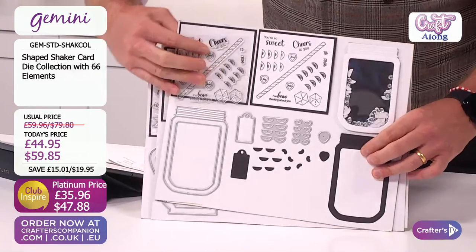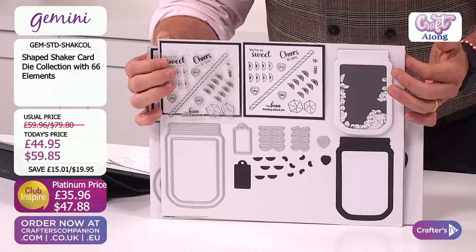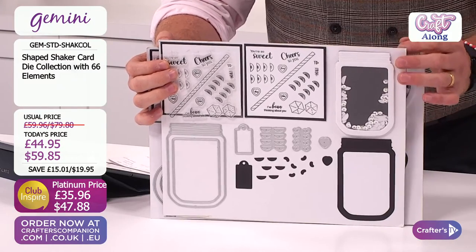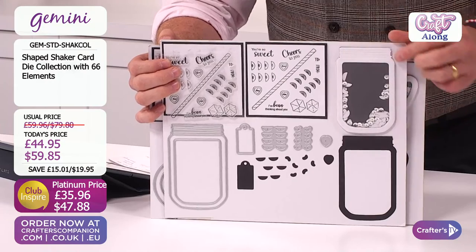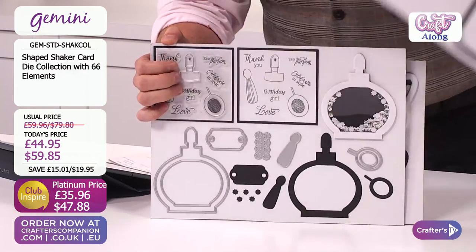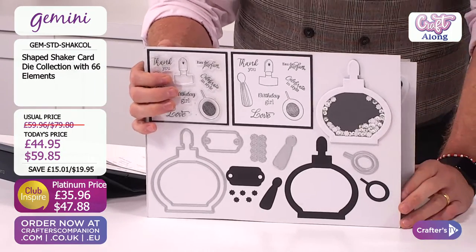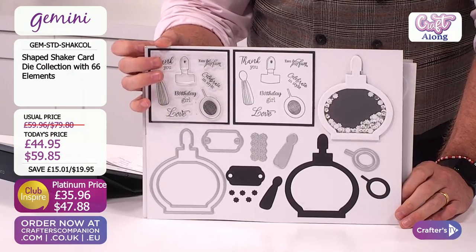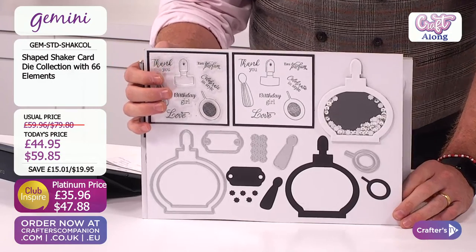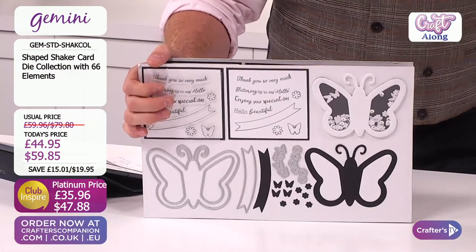You can get all of these to be able to create the cards. And as we said, obviously these are going to be brilliant for creating the shakers, like in this instance here, that really cool little jar. You pop your straw in there, create a little shaker drink. But you don't have to use these as shakers all the time. You can use these just as elements for creating layers for your cards. You can just stamp out the images as well if you wish. You've got a really cool little perfume bottle there, the Eau de Parfum. Then you've got the beautiful butterfly.